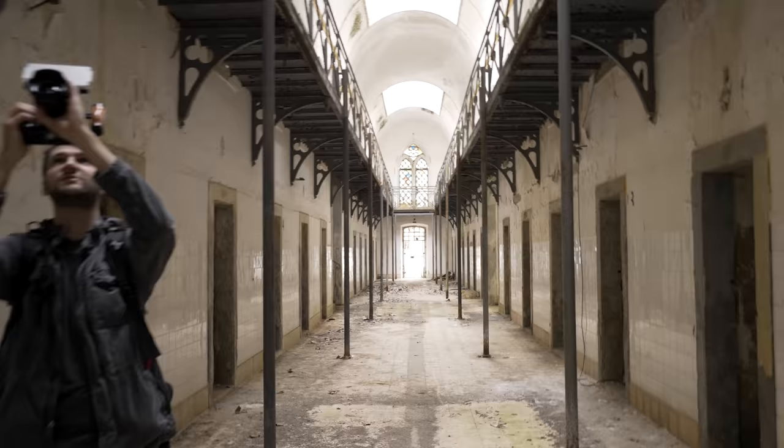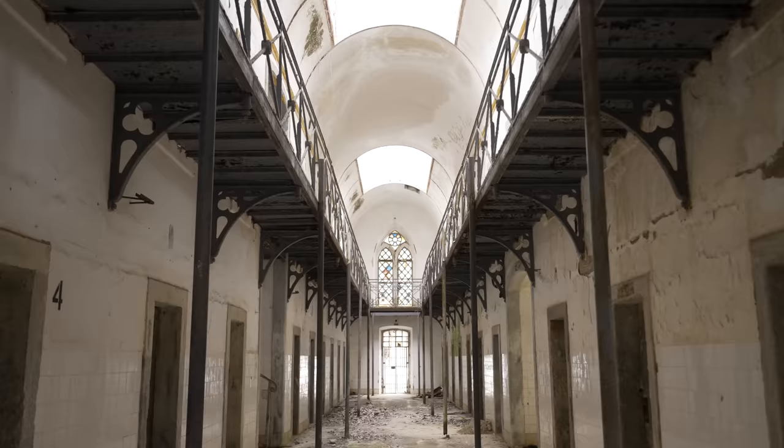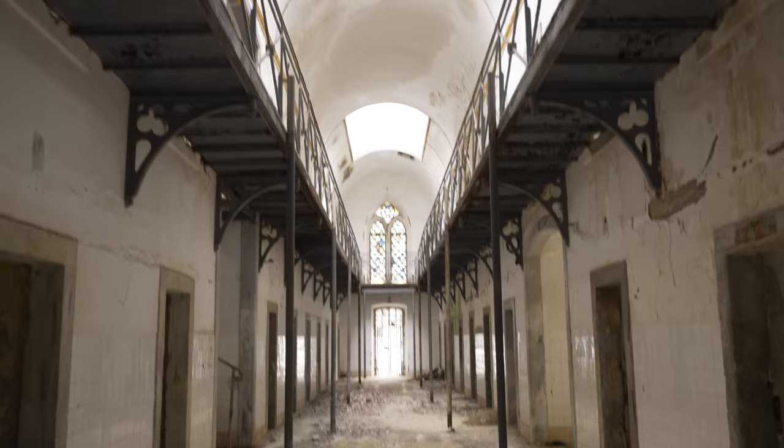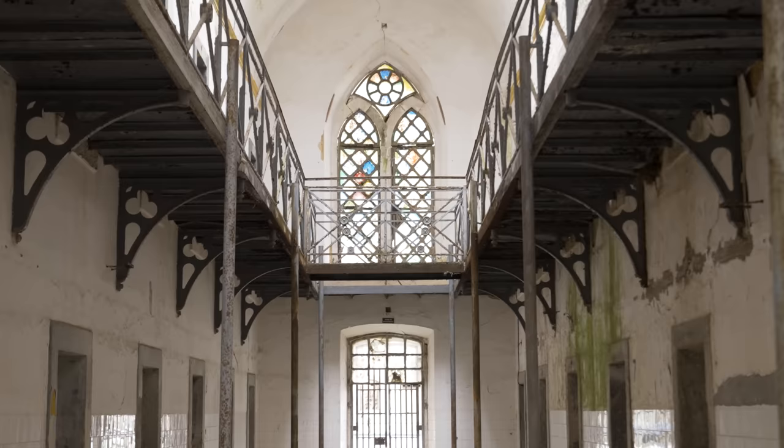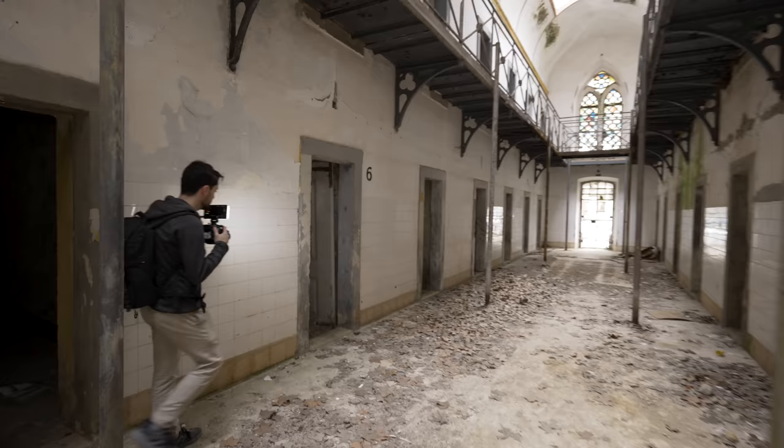Definitely the coolest prison I've ever been in. Mm-hmm. It has a lot of design elements right from a church or a cathedral. The cells are all quite empty. There was an infirmary here. No sign of it though. Other than the literal sign. Let's see what's up with that.